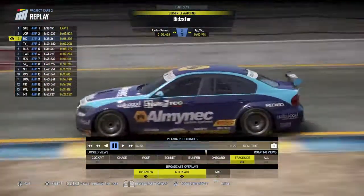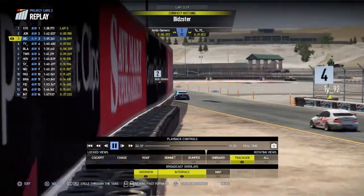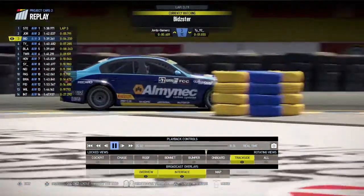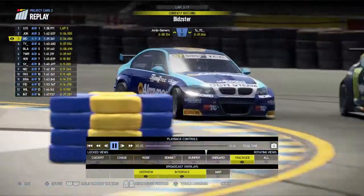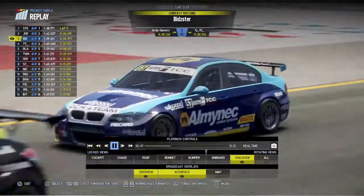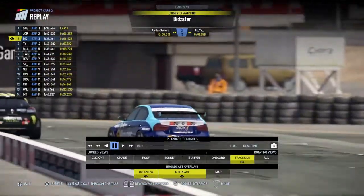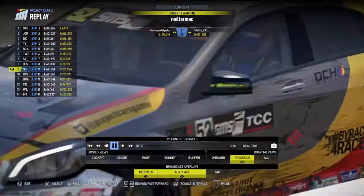But the teams are Bidster and Bradders, who are brave and bold. That's the team name. We've got Team Dive Squad, which is Stevie and George. Team Smoking Tyres, which is Neil and Pash. And Friendly Fire, which is Blake and TY. As Bidster clutches right up to the back of George there, but can't do anything about it. Let's look a bit further back.